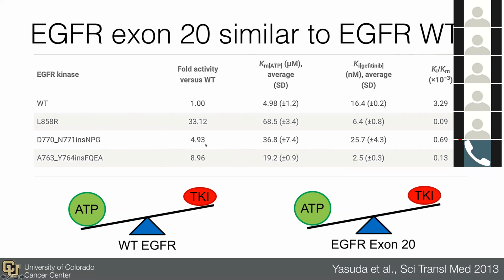What you can see here is that the ATP affinity doesn't go up nearly as much as it does for L858R, and the drug binding isn't as high either. So when you look at the binding affinity of gefitinib versus ATP, it's more similar to wild type than it is to L858R. And again, this exception, you can see here biochemically, looks more like L858R. It's got this potency of 0.13 versus 0.09, way, way better than wild type EGFR.